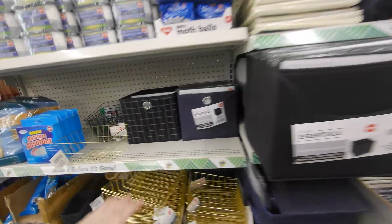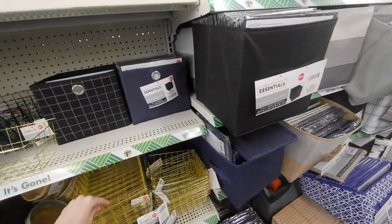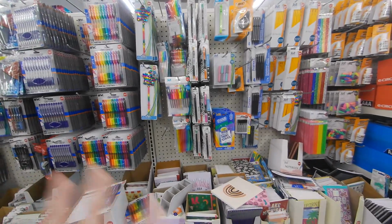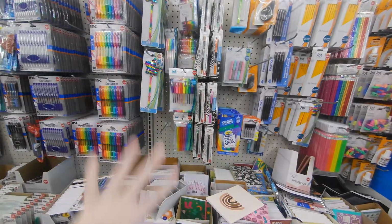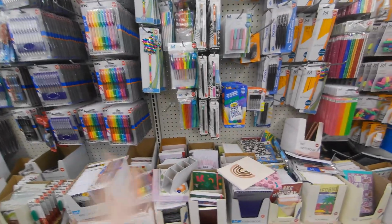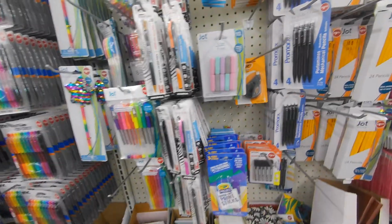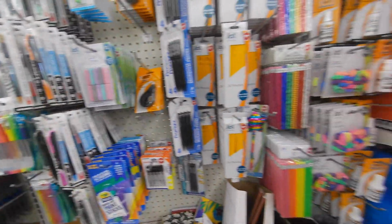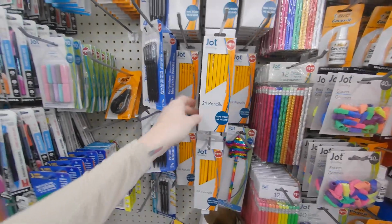Oh, Ava loves these for her desk. Buying the little gold ones. Okay, for my ladies who are in school or do a lot of desk work, and you need all kinds of supplies like this, this is definitely the spot. So my sister racks up here at the dollar store because she is in school and she's always needing stuff like this, you know, supplies.